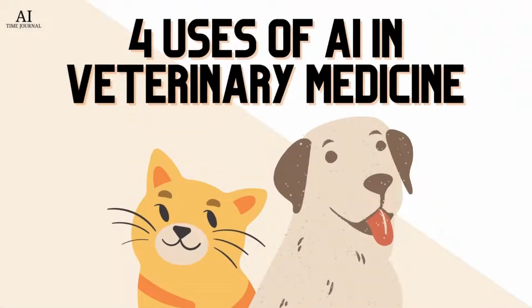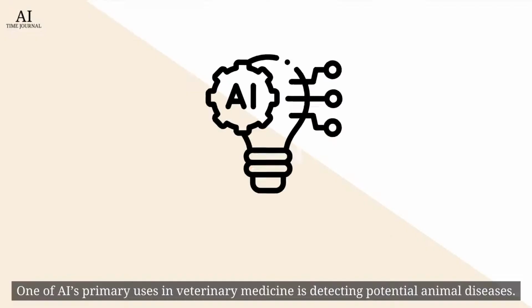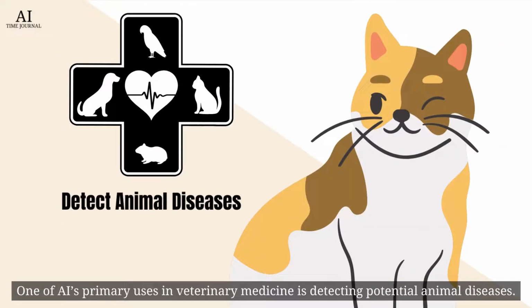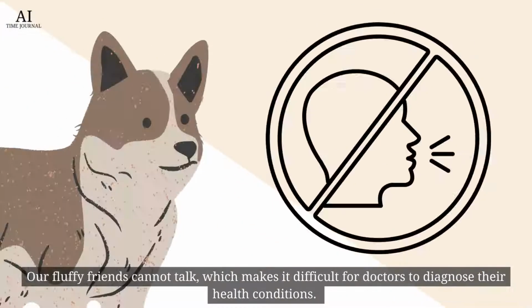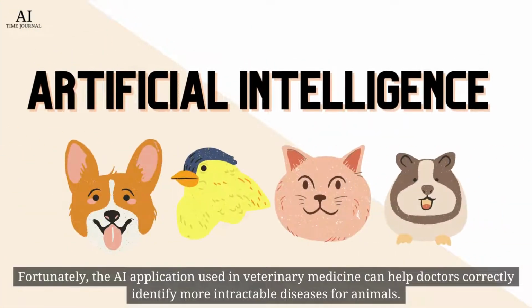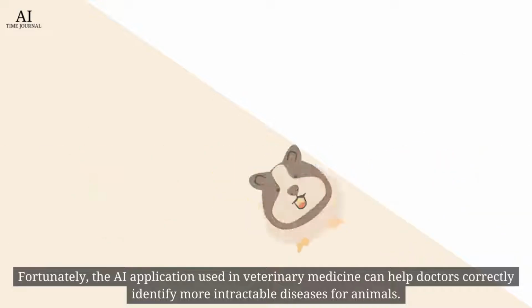4 uses of AI in veterinary medicine. Detect rare animal diseases. One of AI's primary uses in veterinary medicine is detecting potential animal diseases. Our fluffy friends cannot talk, which makes it difficult for doctors to diagnose their health conditions. Fortunately, the AI application used in veterinary medicine can help doctors correctly identify more intractable diseases for animals.